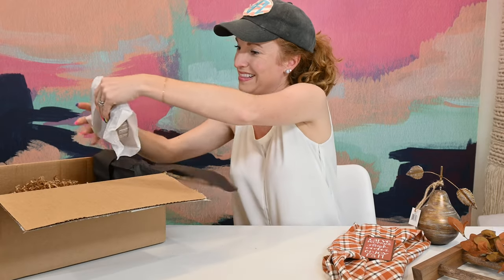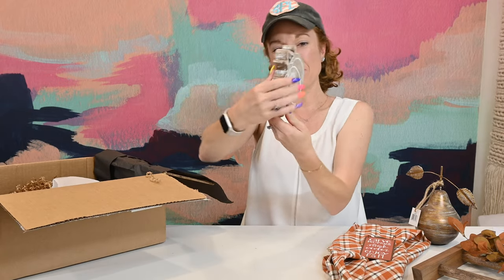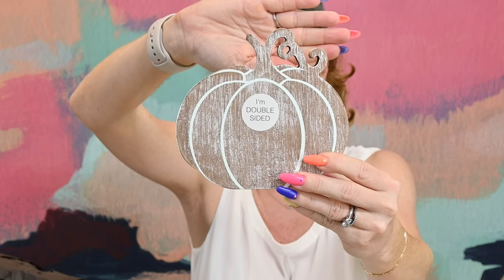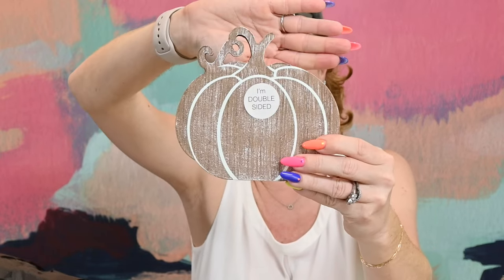Okay. And then we have a pumpkin. Oh, it's a double-sided pumpkin. Very smart. I love double-sided items. This sounds weird to say, but I don't know why you wouldn't do double-sided items.